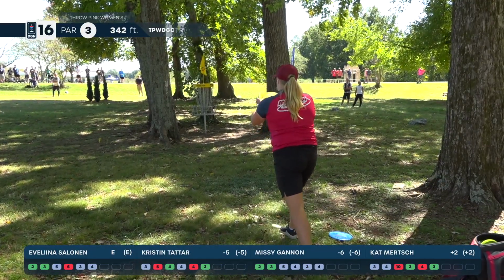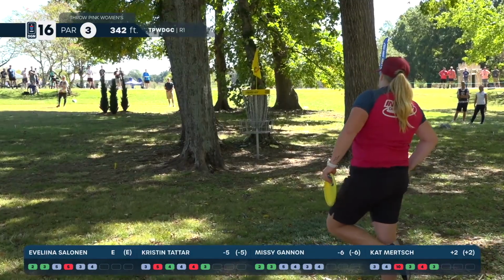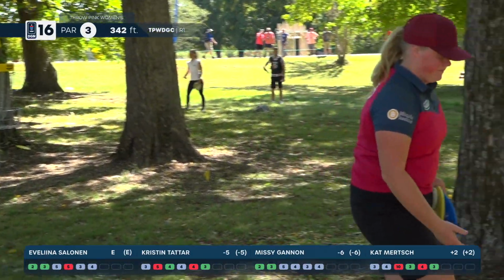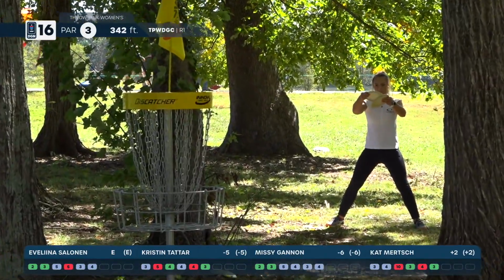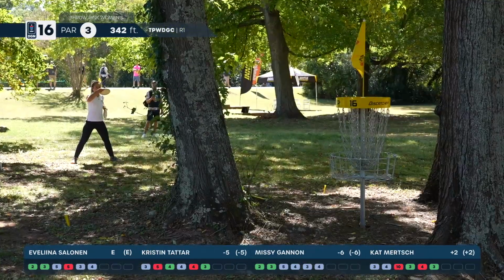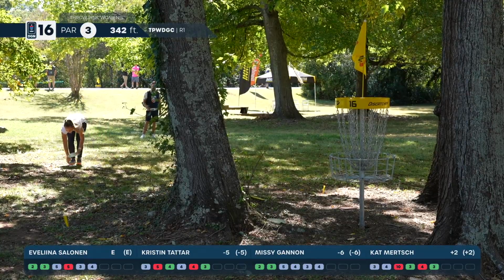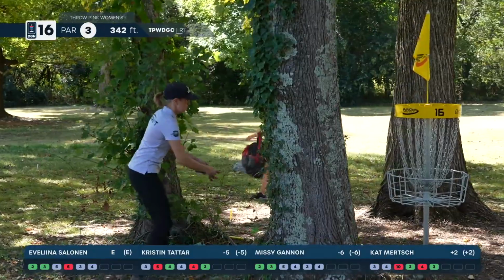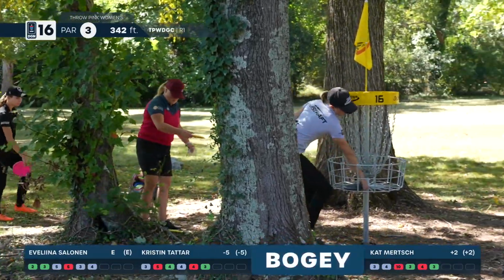Eveliina for birdie. Oh, just a little on the weak side. I believe this is Kristin for her par save. Yeah, she had gone a little deep. The tree doesn't appear to be much of a problem, but either way, it comes up short. And if we're keeping track at home, that's the 3rd time we've seen her just short on her putt.